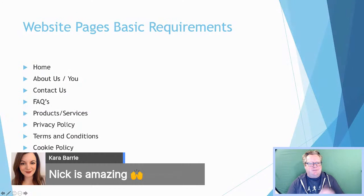Okay, so your website page basics. Yes, you want a home page where people will normally find you. That'll be with the .com, with nothing else. And then you want an about you page, obviously, so you can explain who you are and let people know about you, people buy from people at the end of the day. And of course, you want people to be able to contact you, so you have a contact us page.